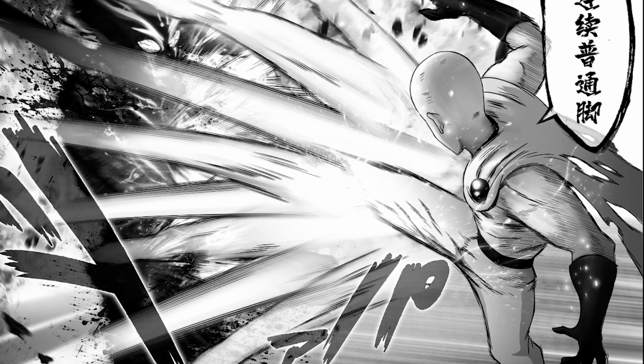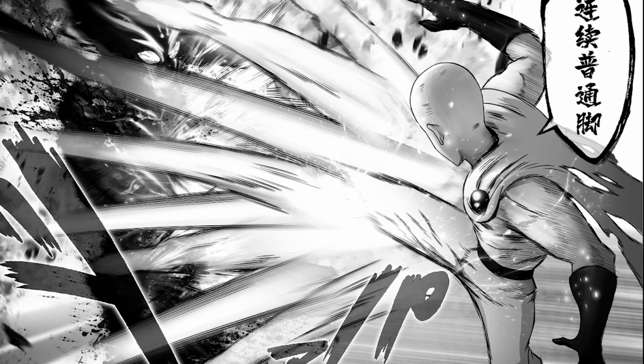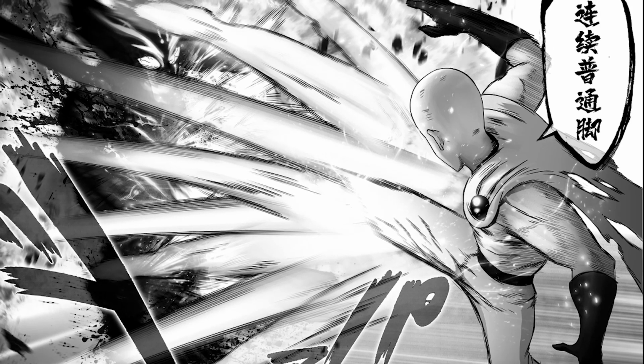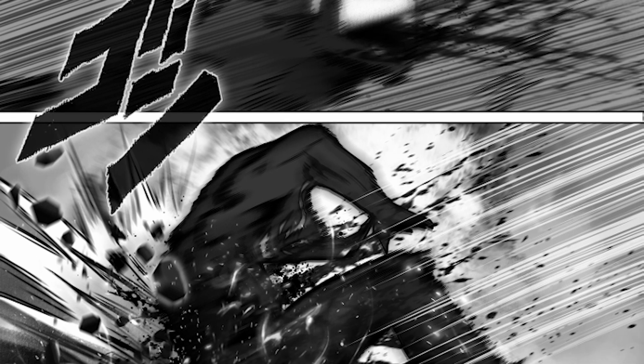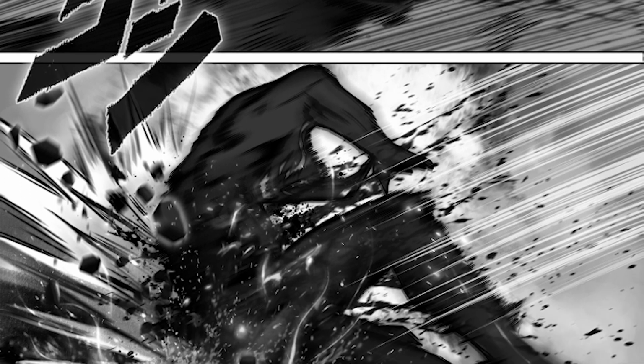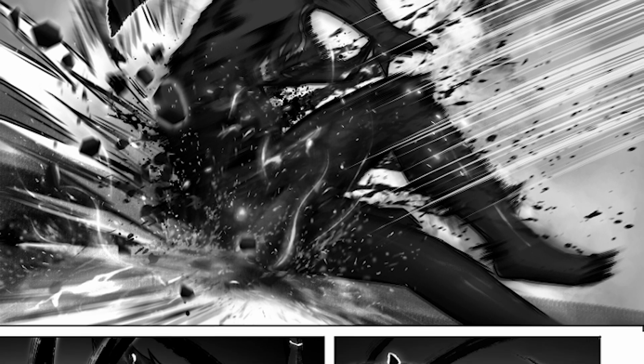And this attack from Saitama looks so brutal. I mean, you can see the blood and body parts, it's just shredding Garou up into chunks and pieces from this onslaught of kicks from Saitama. This is pure awesome. Garou is taking devastating amounts of damage from the consecutive normal kicks from Saitama, and you can feel the pain because artist LYD is just doing this masterfully.